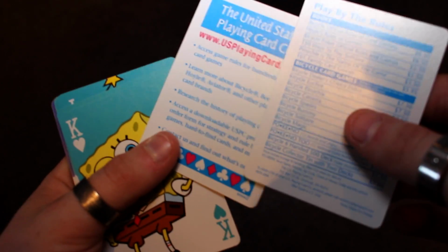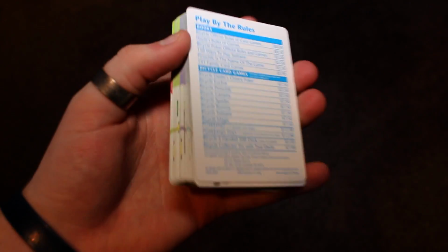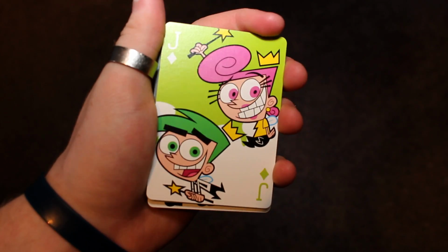You do receive 2 cards, and these are just Bicycle stand advertisements from the United States Playing Card Company, with some information on what they sell, play by the rules, and some decks they sell. But let's have a look at the tuck case for this deck.